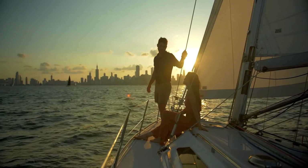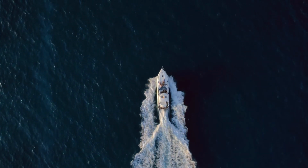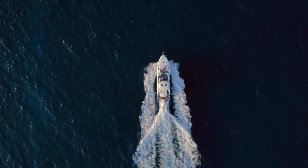Obviously, a tri-deck yacht like this would be lacking without a comfortable Sky Lounge, the ideal place to converse with your family and friends regarding your escapades of the day.